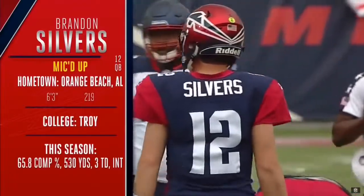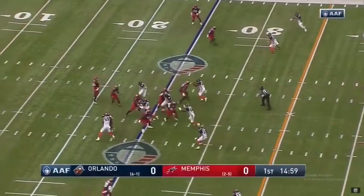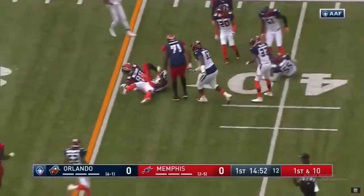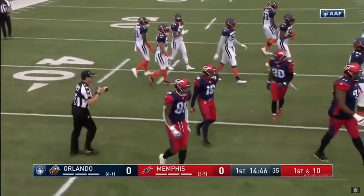Get a look at Brandon Silvers. He does have a mic on him today, his second professional start as we get underway. And he goes to the air right away, swings it out, and complete. And that is going for the first down. That's going to be a pickup of 12. Hauling it in is wide receiver Drew Morgan. Jerome Couplin making the stop.